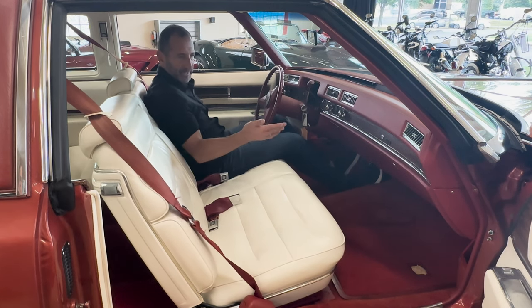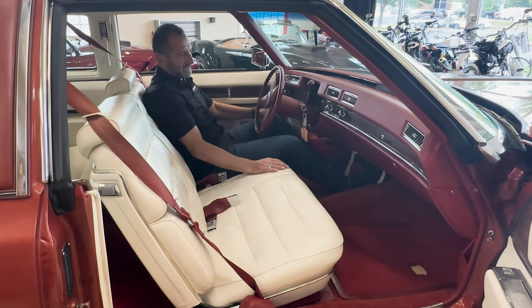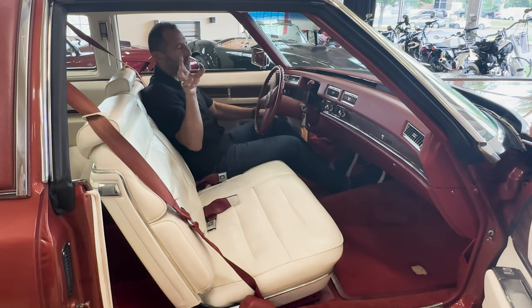Like all this stuff is working. Look at the lights in the door. All of these things, footwell lighting is working. All of these things, believe it or not, in most cars do not work because most people who restore these cars don't spend the money to do this.